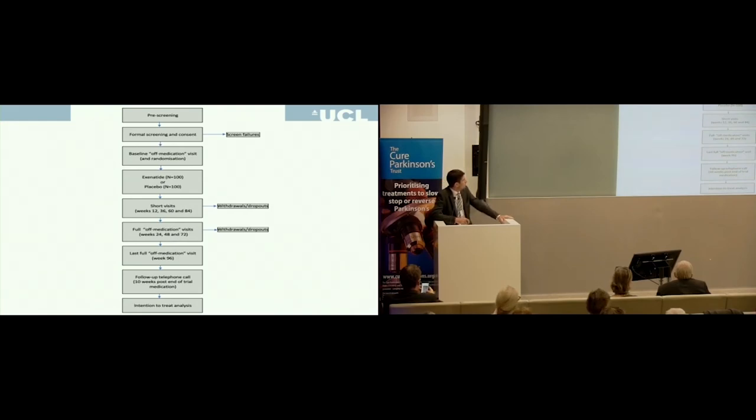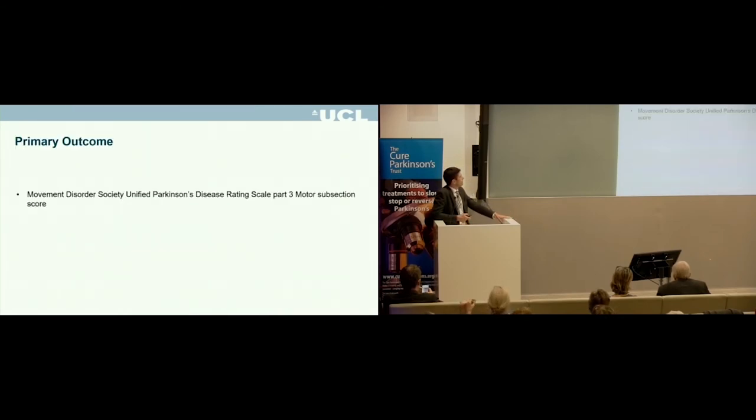They'll need to come for a short visit at weeks 12, 36, 60 and 84, but a longer visit where we repeat the off-medication assessment at weeks 24, 48 and 72. They will stop the medication at 96 weeks and we'll do a last telephone call 10 weeks afterwards, just so we can complete any adverse event reporting.